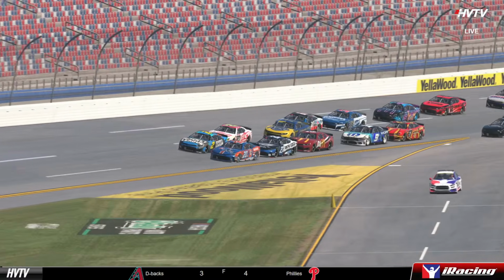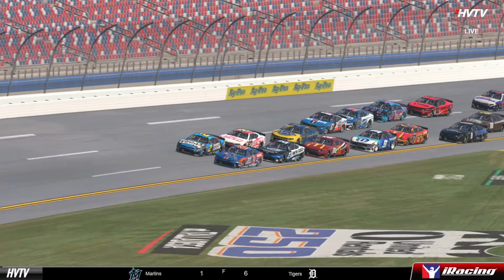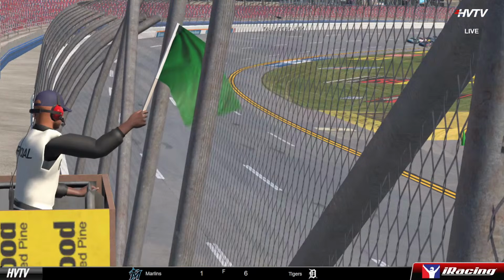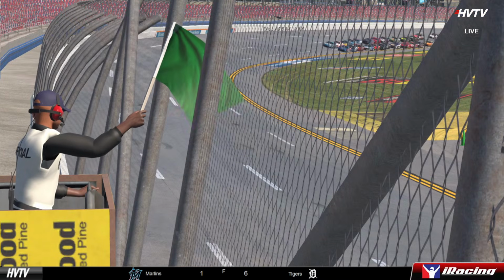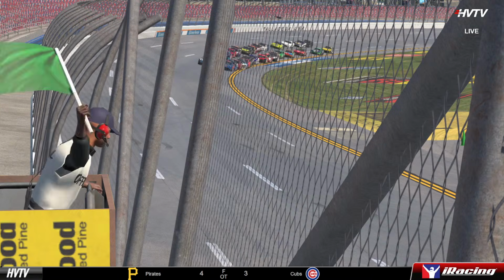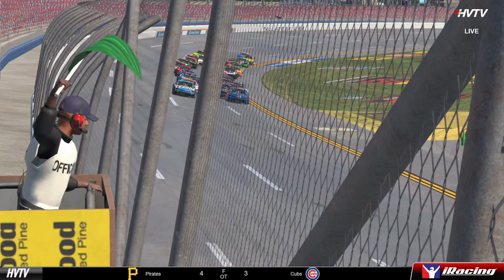Talladega Superspeedway. But see right now, pace car off. We'll go ahead, and they race back over the bar near the flagman. We're about to go, ready to go 30 laps here for race 2 from Talladega.